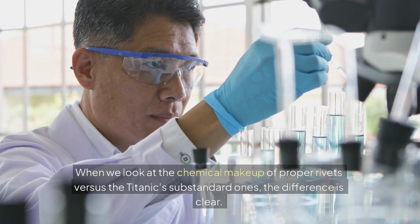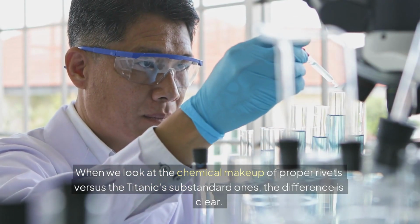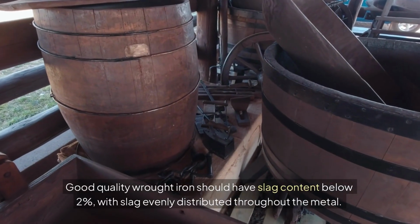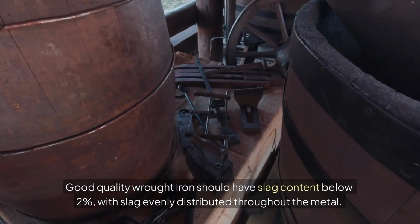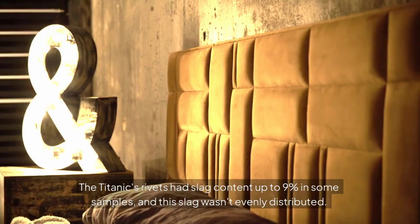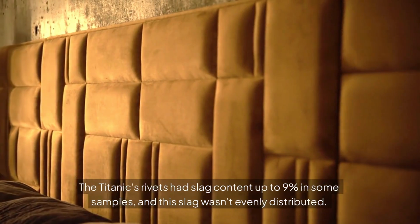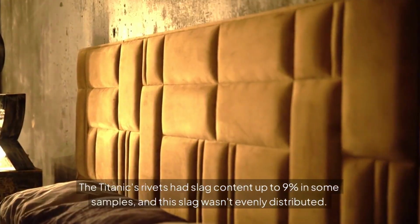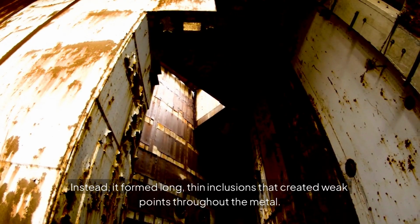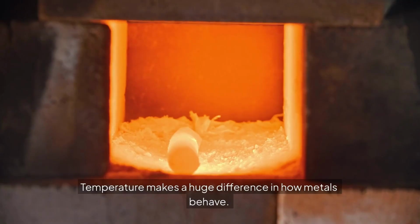especially in cold temperatures. When we look at the chemical makeup of proper rivets versus the Titanic's substandard ones, the difference is clear. Good quality wrought iron should have slag content below 2%, with slag evenly distributed throughout the metal. The Titanic's rivets had slag content up to 9% in some samples, and this slag wasn't evenly distributed. Instead, it formed long, thin inclusions that created weak points throughout the metal.